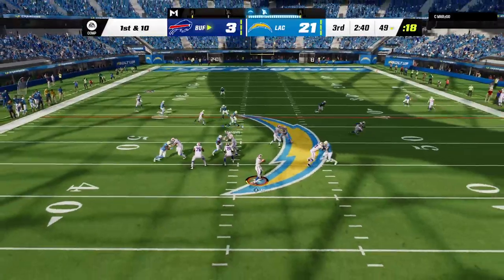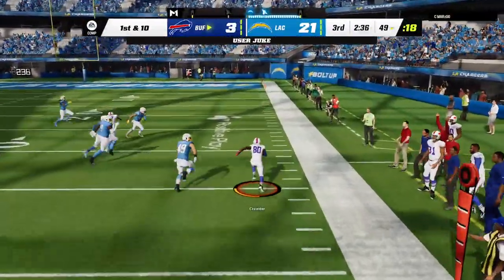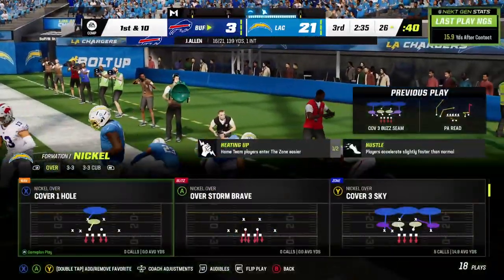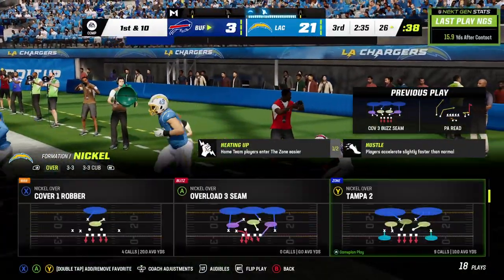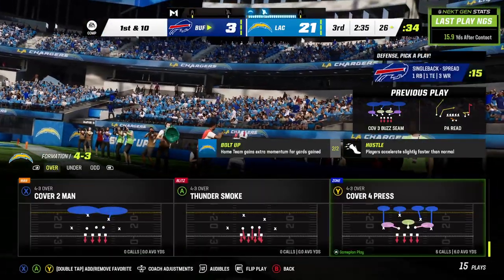On play action, Allen. This one caught by Crowder. Oh, an absolutely filthy joke. He's got some space now. And he is out of bounds, but not before he's inside the 30. 25 yards there on the catch and run.